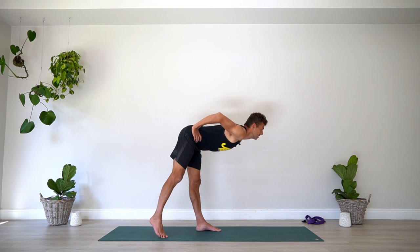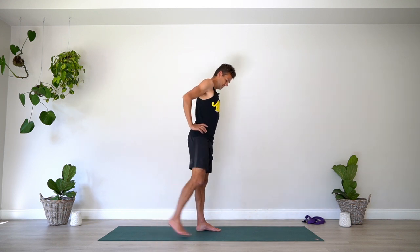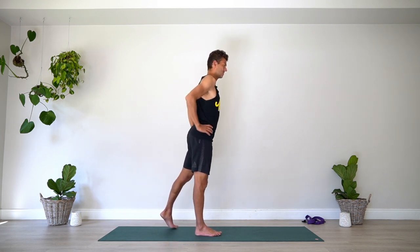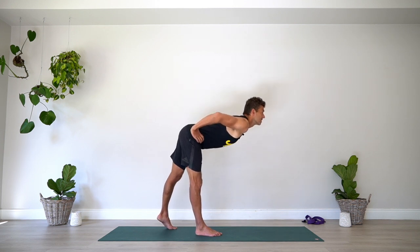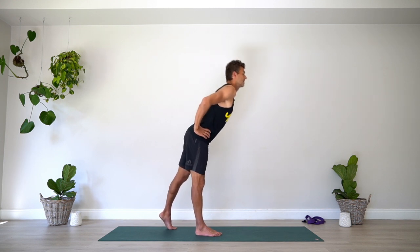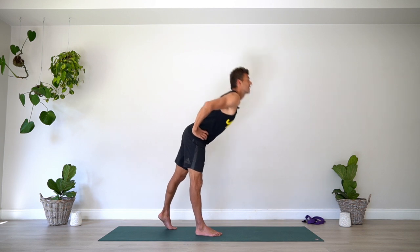Good morning. You might be doing this in the afternoon, doesn't matter. Step your right foot down, left foot a little bit behind you, stay on the toes. This is just for your balance. And then lean forward, the right hip lifts up and lift from the back muscles and the hamstrings. Lean forward and go up.